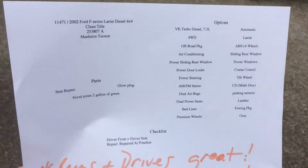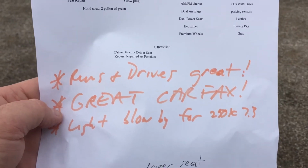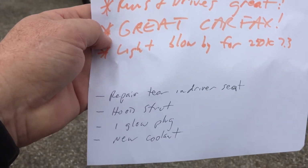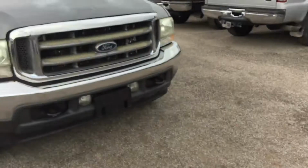Anyway, we get them here, we do an inspection, and this thing didn't need much. Runs and drives great, great Carfax, light blow-by for a 250K 7.3. We repaired a tear in the driver's seat, a hood strut, one glow plug, and it got new coolant.